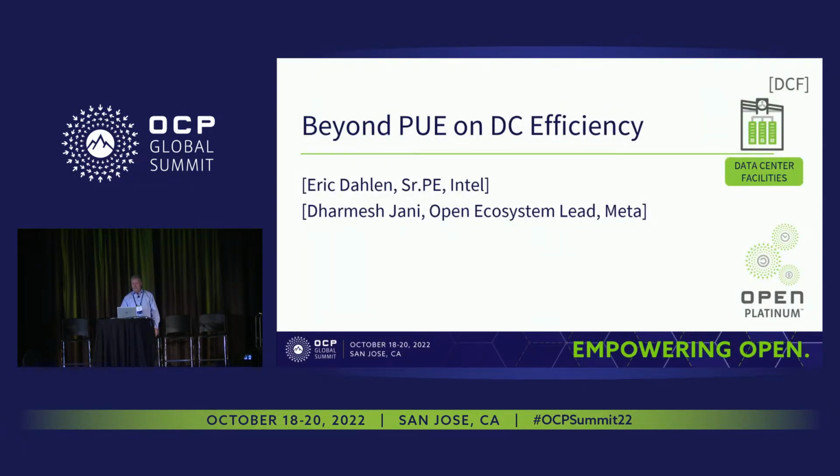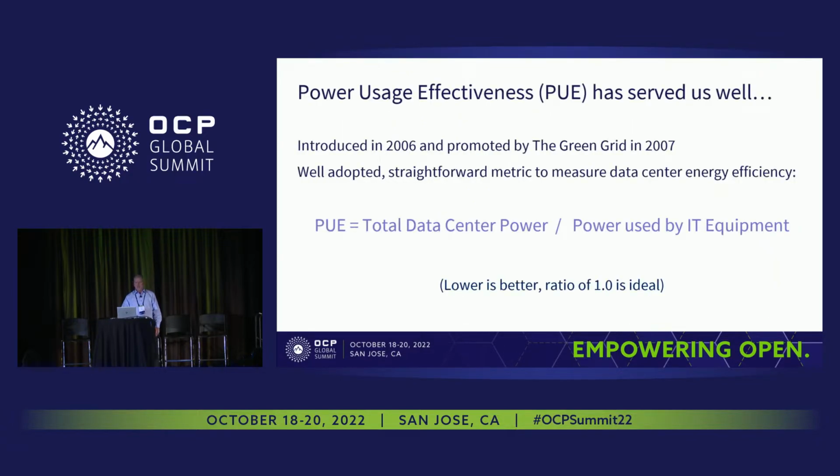So in the interest of time, as others have said, I think PUE has served us pretty well, and I'll show you the trajectory for the industry average on the next slide. It's a fairly simple metric. It's easy to explain. It's the ratio of what you pull off the grid versus what goes into the ITE equipment, and as you can see, lower is better. If you had no overhead at all, you'd have 1.0. Every watt you pull off the grid goes into the servers.